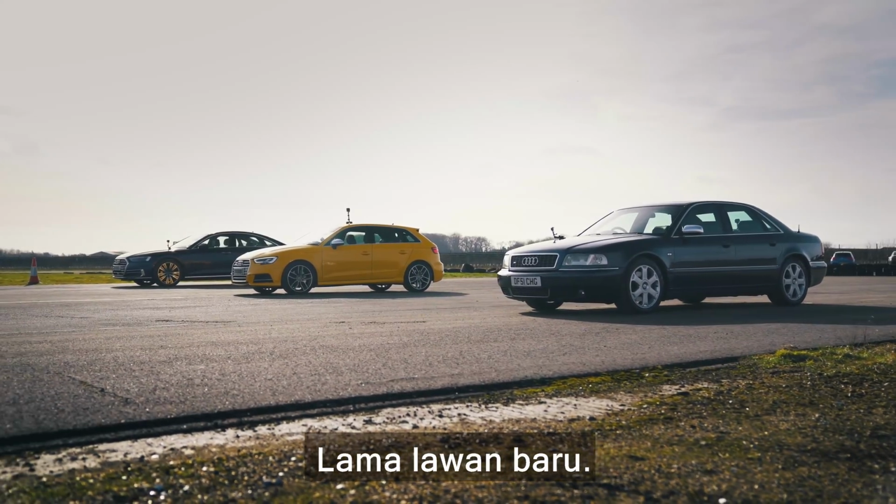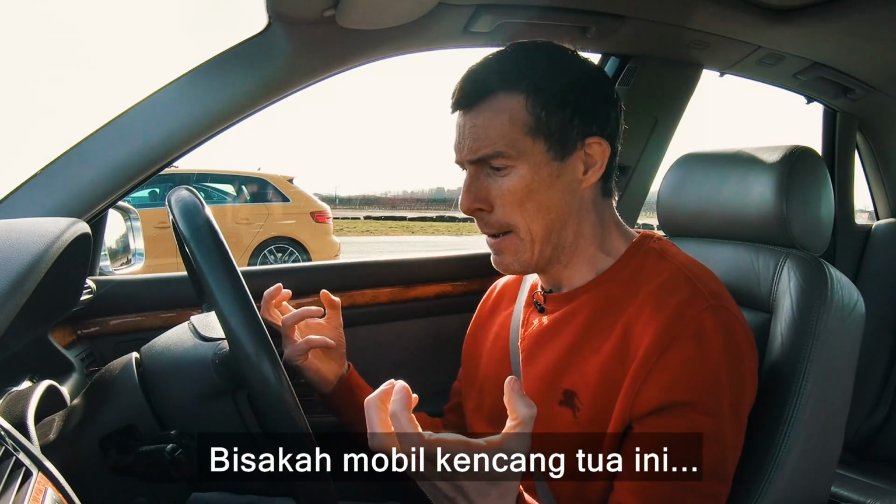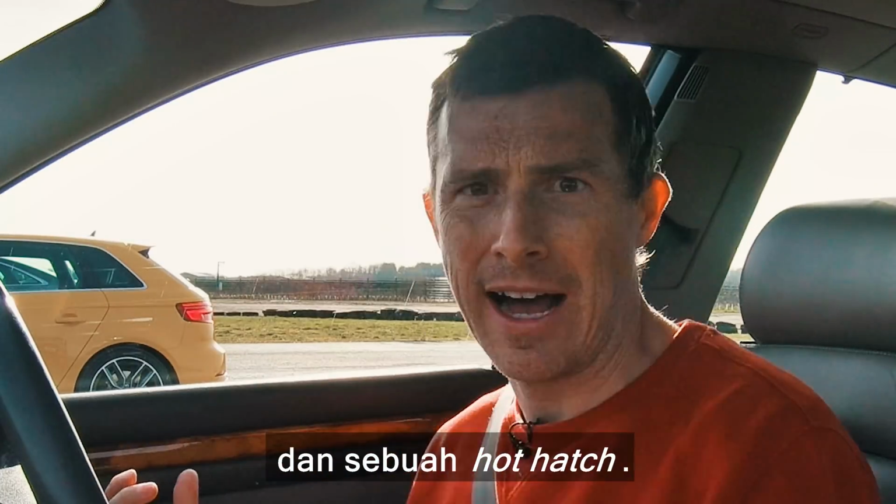Old versus new. Can this old performance car beat a diesel and a hot hatch?